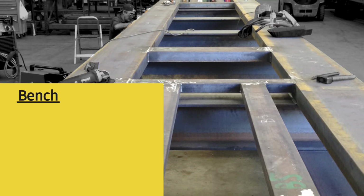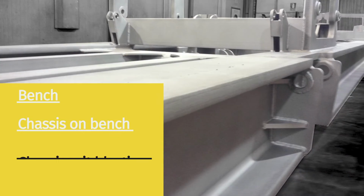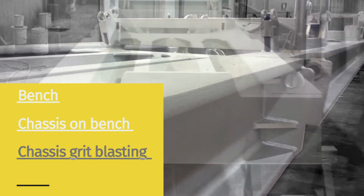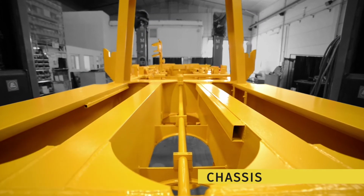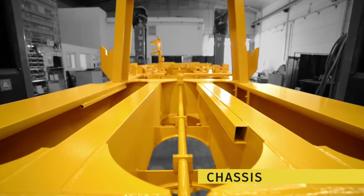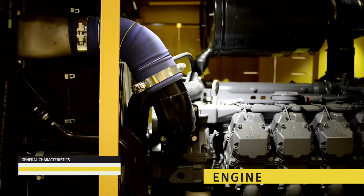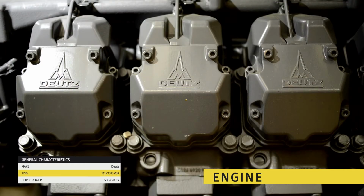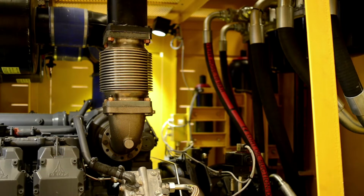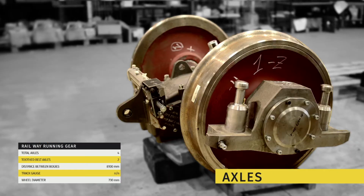The chassis has been manufactured by IMF on a custom-made bench, resulting in a strong frame upon which the Impala 700 sits. Its 670 horsepower Deutz engine allows it to tow up to 420 tons. The Impala's axles are another of IMF's exclusive creations.